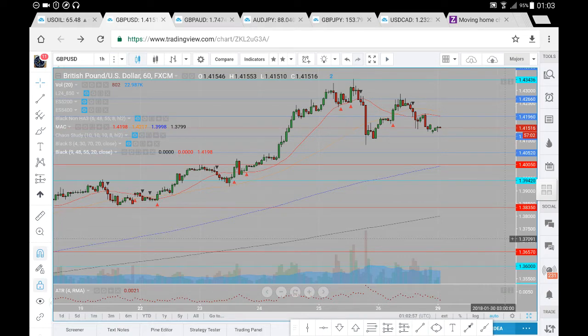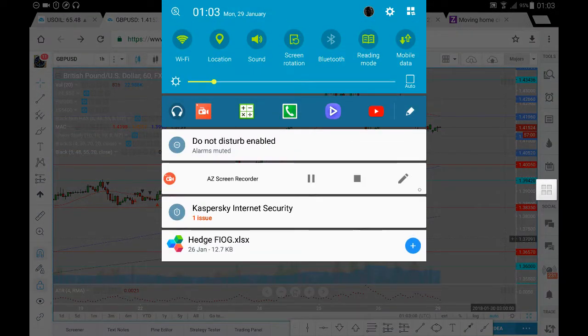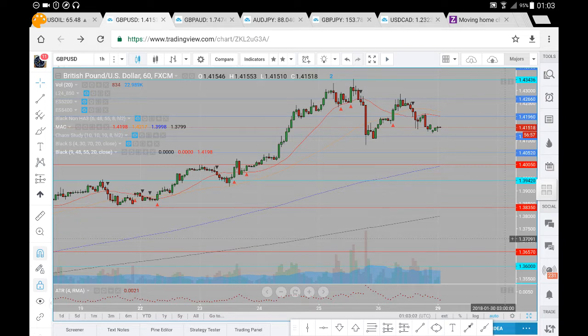So this is the pound dollar analysis for Monday 29th of January. Now let's have a look at the prices and where prices may likely go.